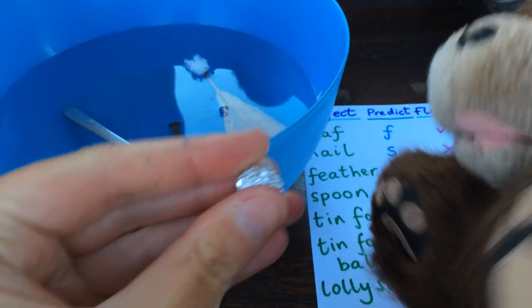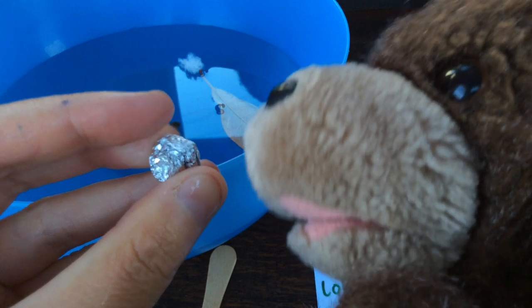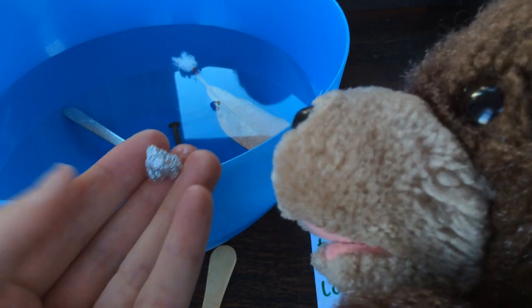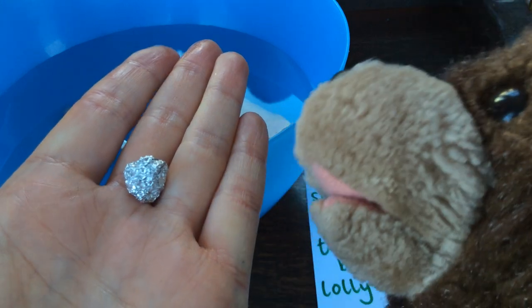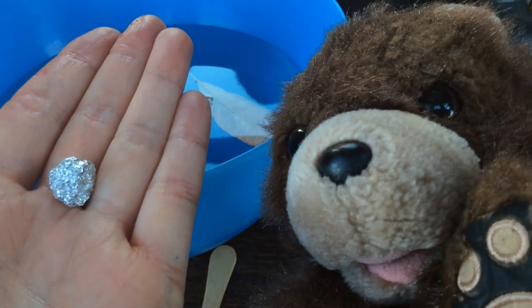Okay, here we go. So now, it's still made out of metal. It's the same piece that was just floating. It's still quite light. Probably weighs the same, actually, doesn't it? But this time, instead of being a nice flat piece, it's a small round ball. What do we think this time? Do we think it's going to float or do we think it's going to sink?